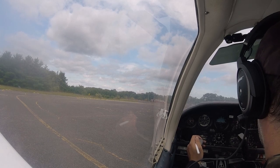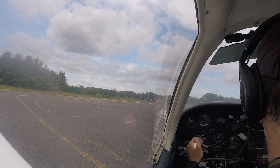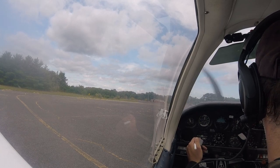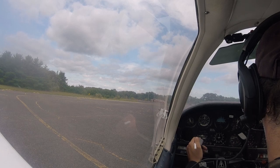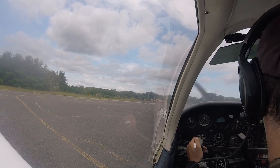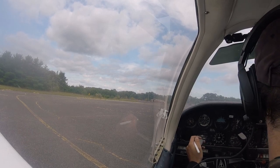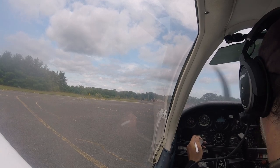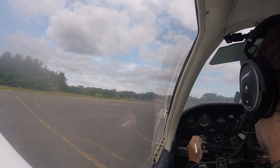McGuire clearance, Cherokee 32177. Over. McGuire clearance, Cherokee 32177 on the ground here at Belmar. We'd like to pick up our IFR back to Allentown.